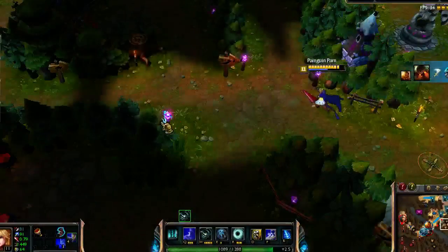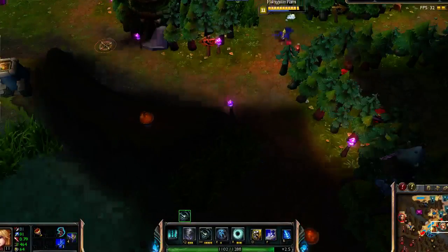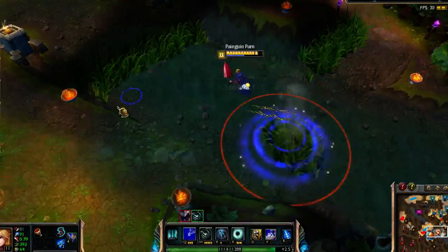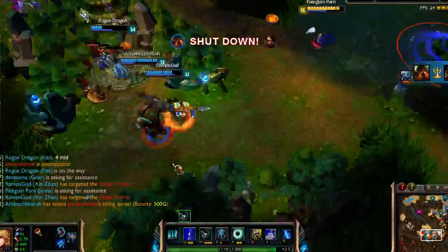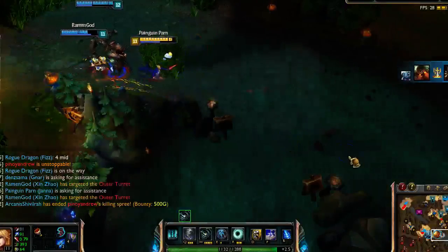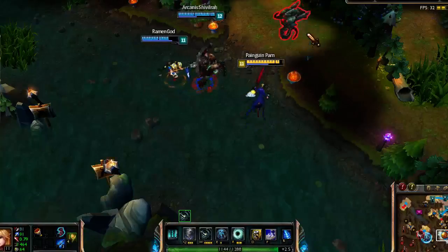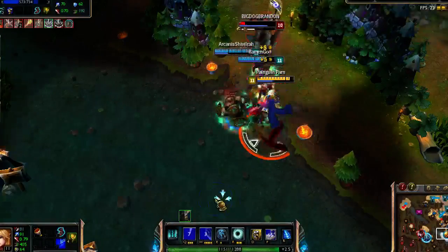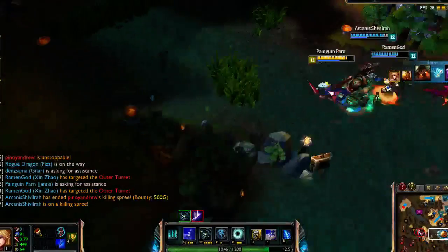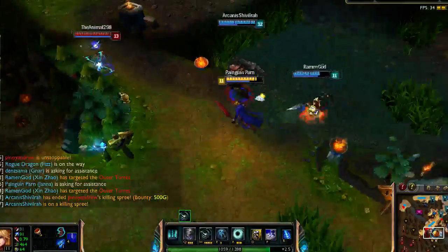Right, you should be able to handle this now. I'm going back to mid to help them out. You got Casualz in the bush the whole time. Are you guys gonna be okay mid, or do I need to come? That answers that question. Vel'Koz, you entered the wrong neighborhood. I'm gonna go back bottom, because the minions are still pushing.